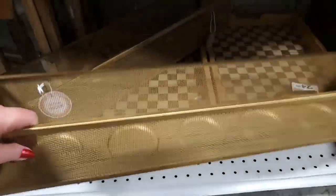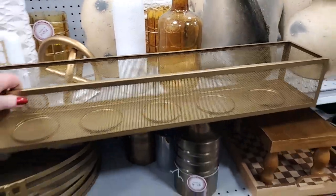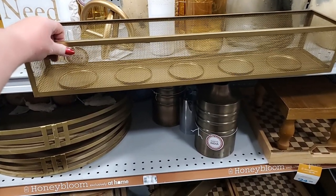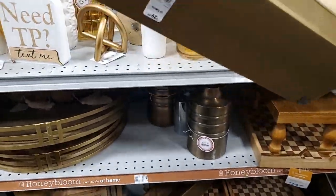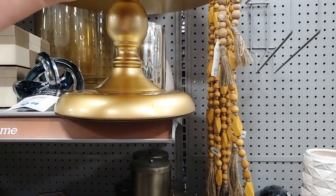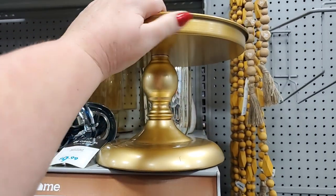This candle holder. Look how long. It is super long. For pillar candles, how gorgeous would that be? You could put leaves around it or whatever and make it fall and then use it all year round. That's $29.99. How pretty is this? And they are marking things down, you guys. They're having huge clearance. This is $39. I'm going to run through clearance to $39 for that.